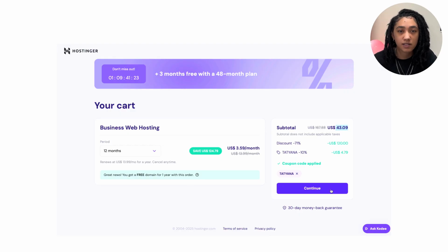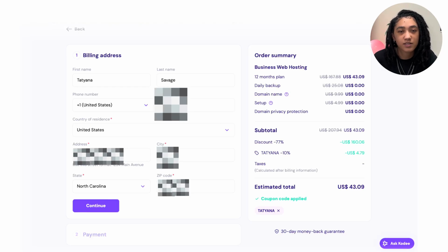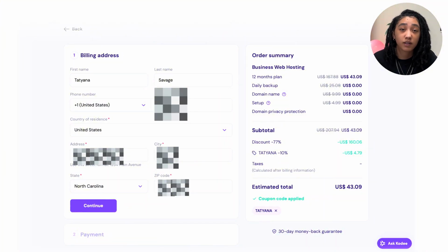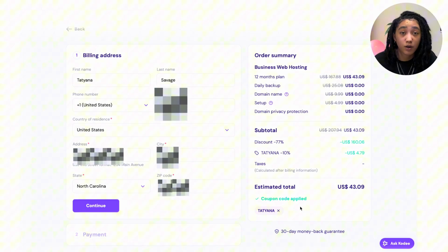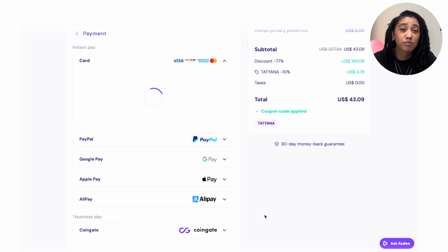So now we'll just hit continue to finish the checkout process. Okay, so for this portion of things, it's pretty self-explanatory. First, you'll just enter your billing info, and now's a really good time to double check to make sure you have that coupon code applied. That way you're getting the maximum discounts possible.